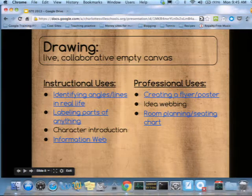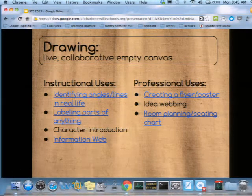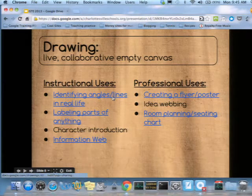Google Drawing, I think, is probably the one app that people don't use that much of the Google apps. But honestly, it's fantastic for science, and it's fantastic for math, and it's fantastic for social studies. It's great for language arts. It's great for all subjects.